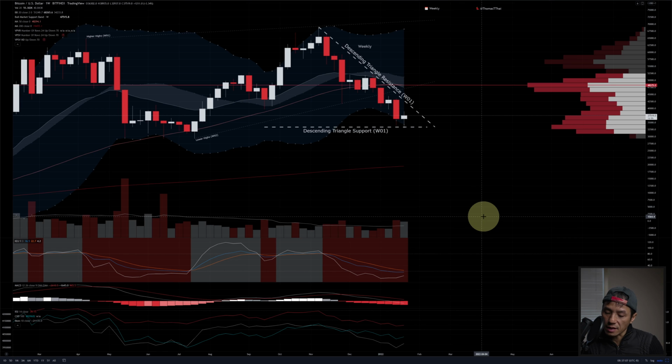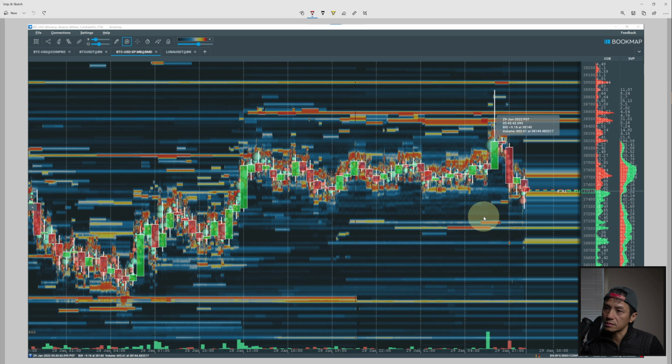I want to take a look at the heat map and show you what happened. It was ranging in this area right here, around down bottom here is around 37.5, and top here range is about 38.1. So it was ranging in this area, and the range was pretty organic right at the drive up here.